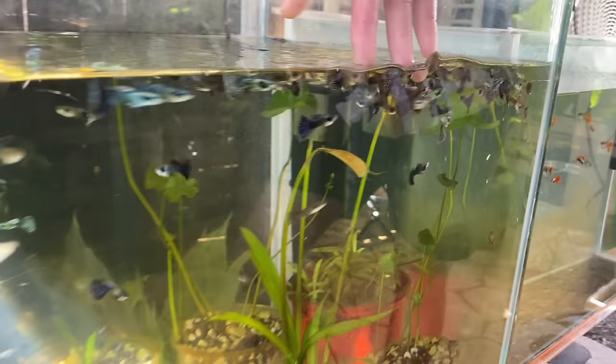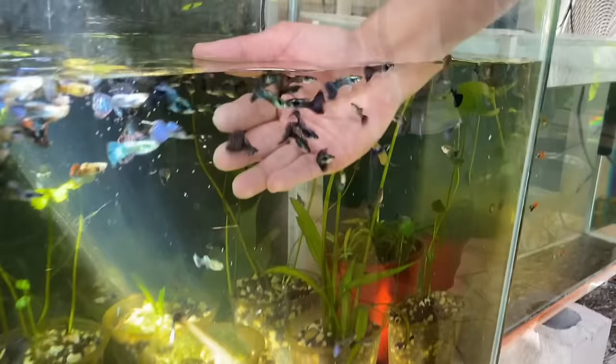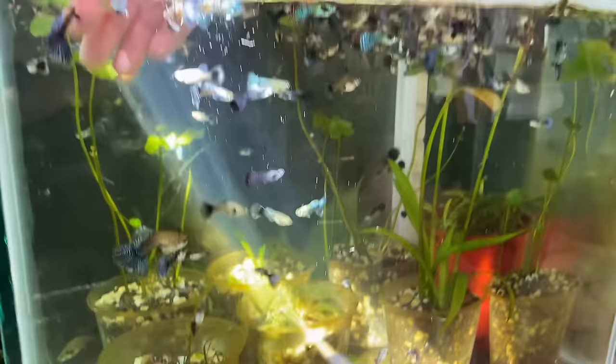So do you sell these ones to shops and stuff? I sell these as well, yep. But for example, if it's like this, I probably keep it for myself. See the tail, there's a problem. Or even if it's too skinny, the body shape is not right, I won't sell those. But when I'm selling the mixed guppy, it's still like that. It just needs to be beautiful.